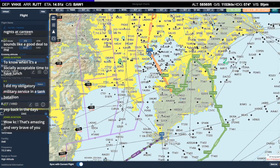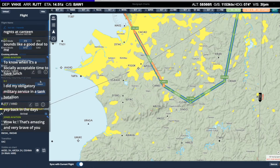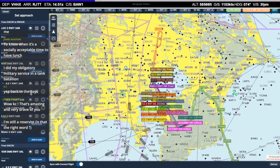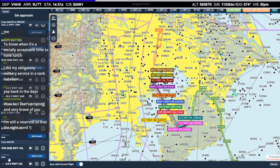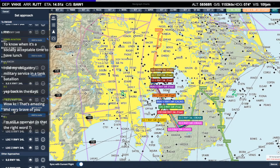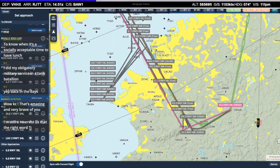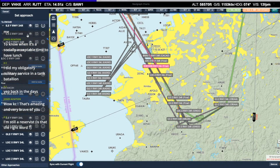That's pretty cool. From PQD we'll head to Camel for the... actually, hold on, let's check the arrivals. That's the one. Edit that. It had the ILS Zulu, oh no, not 34 left. ILS Zulu 34 left. This is the one, 34 left. I don't want that. Where was the one I had? VORDB.